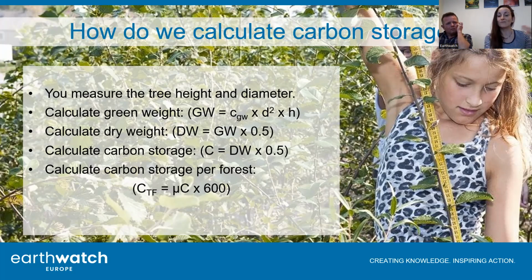So researchers have looked into the makeup of trees and discovered that the dry weight is about 50% carbon. So nice and simple, again, we just times our dry weight by 0.5, and that gives us the amount of carbon stored by a tree. But we've got 600 trees in the forest. So we have to times our average of all of the trees that you've measured by 600 to give us the carbon stored in your tiny forest.